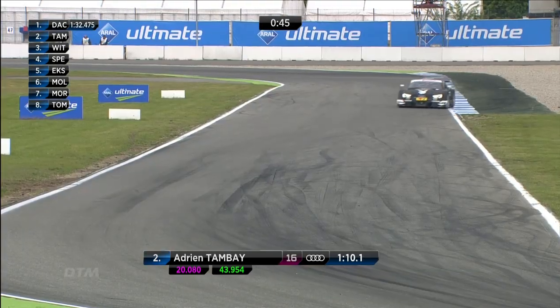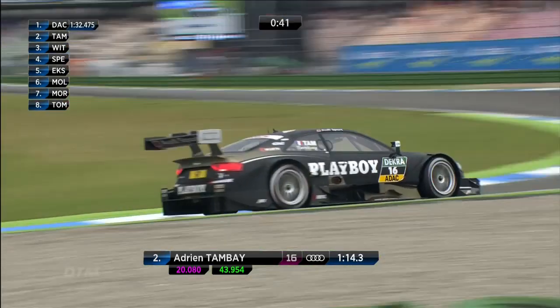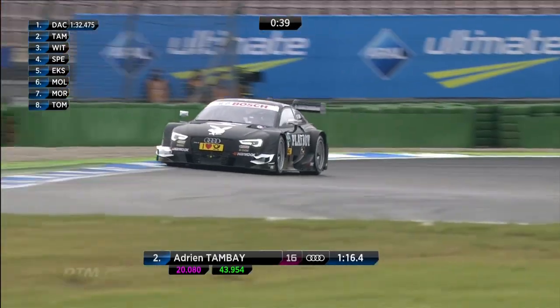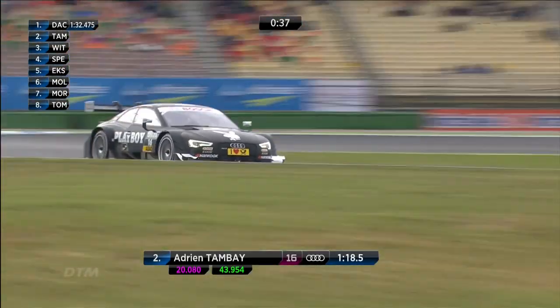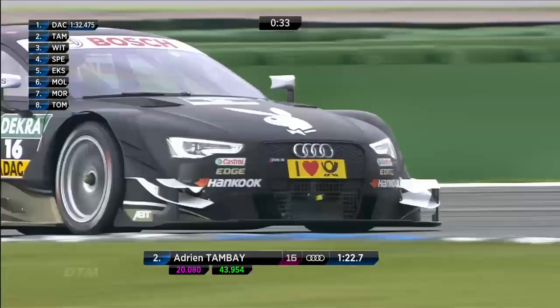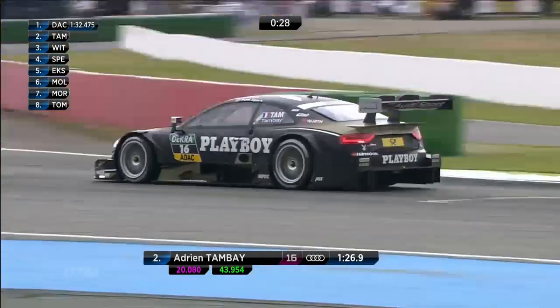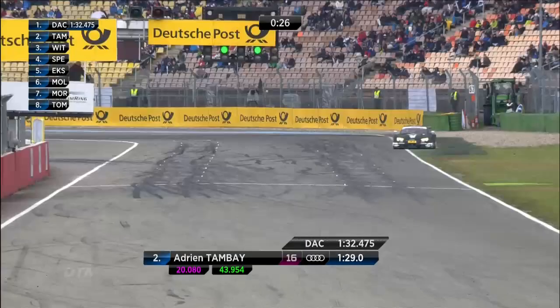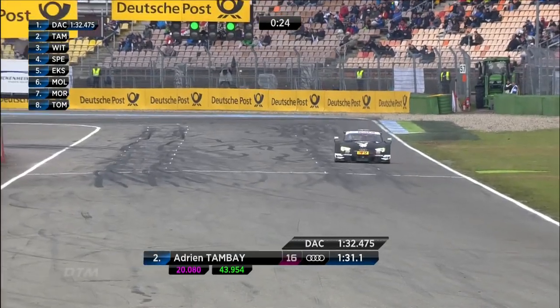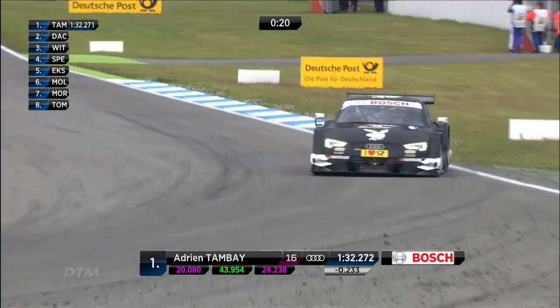Tombe's even quicker by the looks of things. Certainly in the first sector, he did a personal best. In the second sector, 43.9 for Tombe, 9.54 for him. And just looking at the screen, Antonio Felix da Costa's had his lap time cancelled for failing to stay on the track limits. So it's taken away from him. Tombe goes quicker anyway with a 1:32.272.